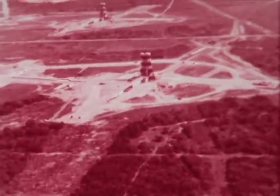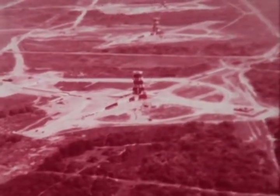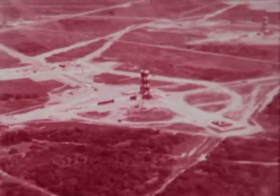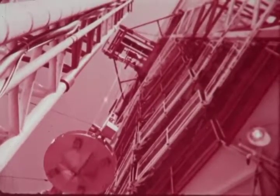Flight day minus one at Cape Canaveral. The missile is in the service tower on Pad 13, one of the four Atlas launch complexes. All missile systems have been checked out. The engines have been test-fired. The payload is placed in position.